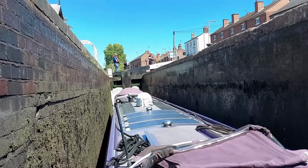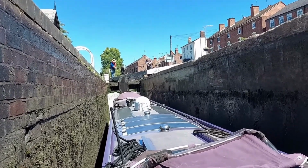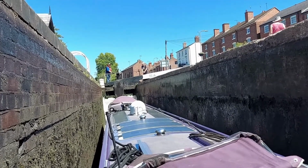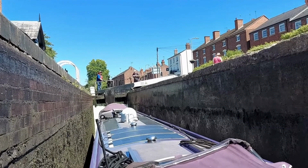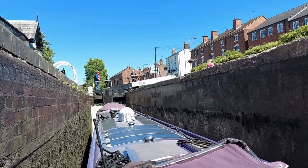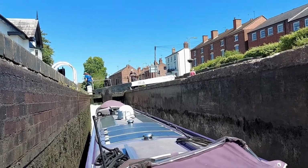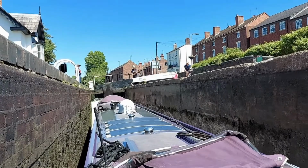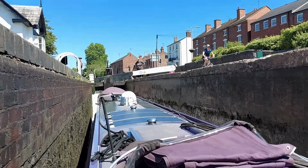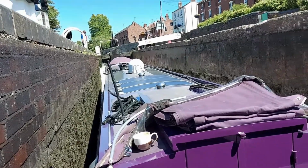And you see the water flooding in the front gates. Just open the gate paddle. On the locks you've got 3 paddles normally, 2 ground paddles and a gate paddle. Sometimes there can be no gate paddle, sometimes only 1 ground paddle. Most of the time, 2 ground paddles and 1 gate paddle.